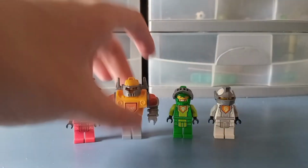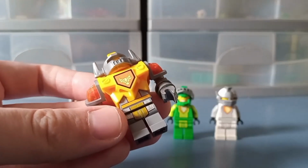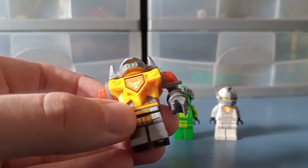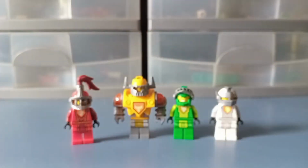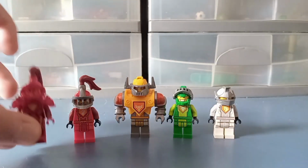Easily, though, the worst of these is Axel. I mean, what's going on here? The legs are golden, but the printing on the torso's yellow, and why is he grey, unlike everyone else? I just don't really know what's going on here exactly. And besides, they just simply aren't as cool as the Ultimate suits.